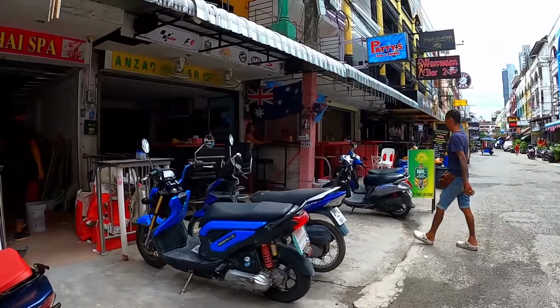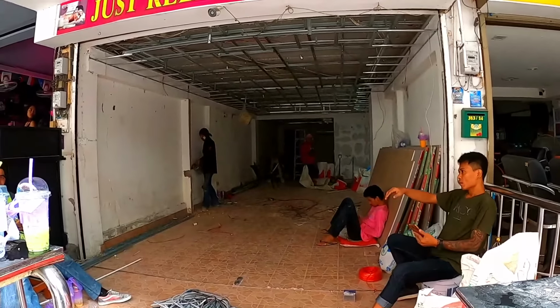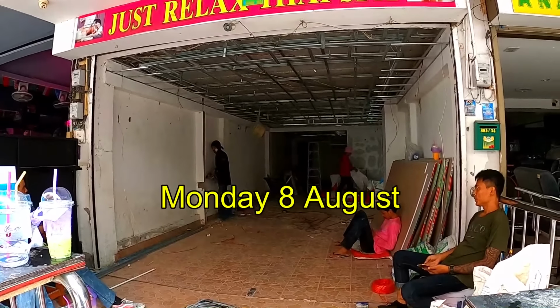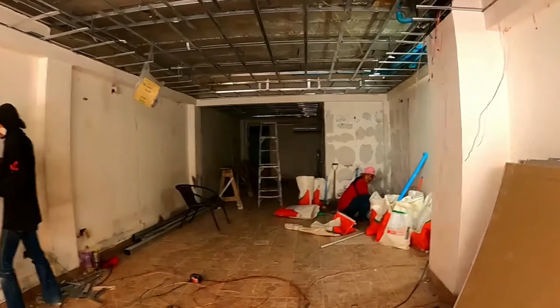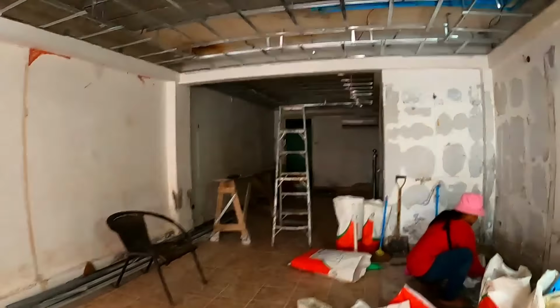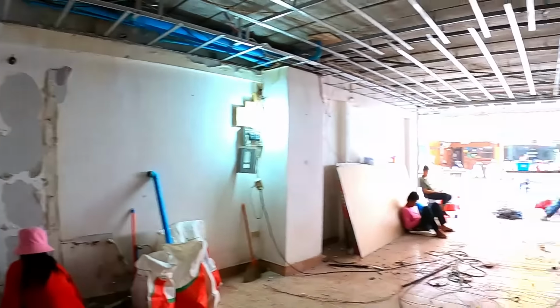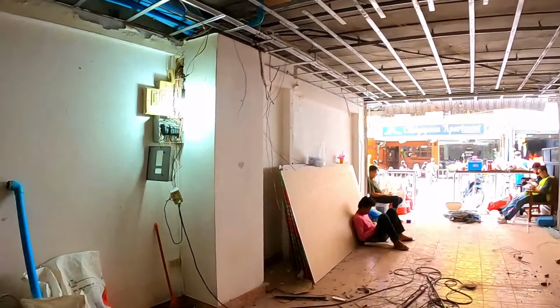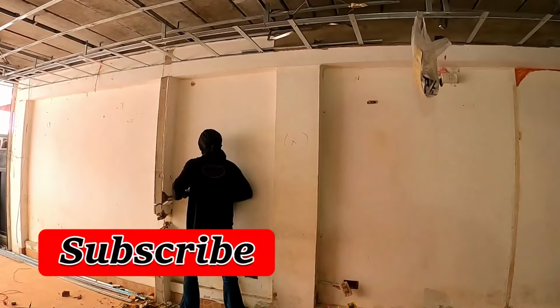So I'm just going to show you this to the back, and then we'll jump forward to the 8th of August. Now this is the 8th of August, and look what they've done. They've ripped everything out, everything, and the ceiling, and they've put a false ceiling in, which obviously they're going to put boarding on and everything. But look at this. Look what they've done. Incredible, eh? And that was where the shower was. That's gone. And this guy's taking down unnecessary pillars which they don't need. Very noisy, actually.